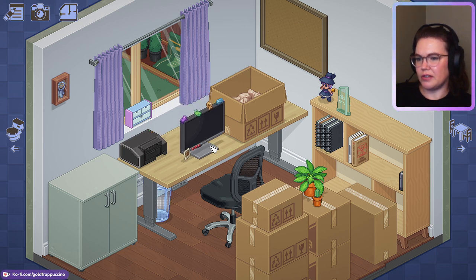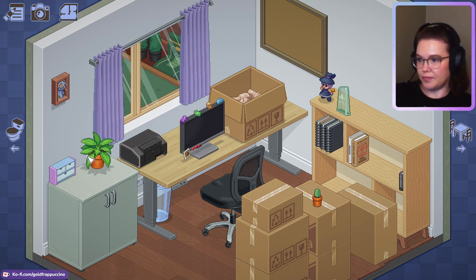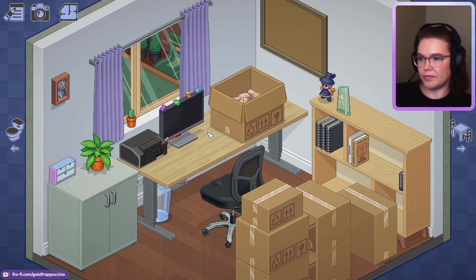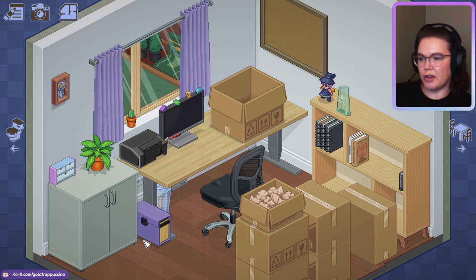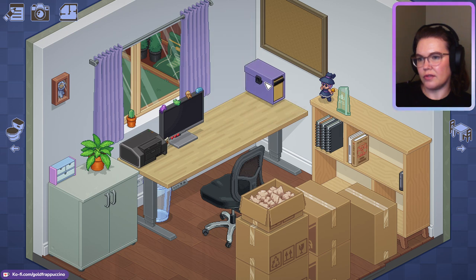Oh, actually, you know what? Can these plants fit up here? Not the big one. But this little one can. Oh, I forgot I was still working on this box. My bad. Can I stick that there for now? There. I'm sure I'm gonna have to move it. We still got our favorite eraser.